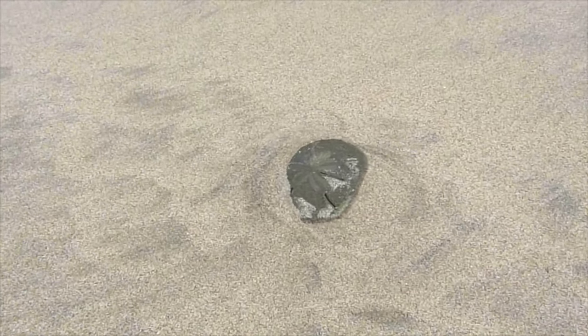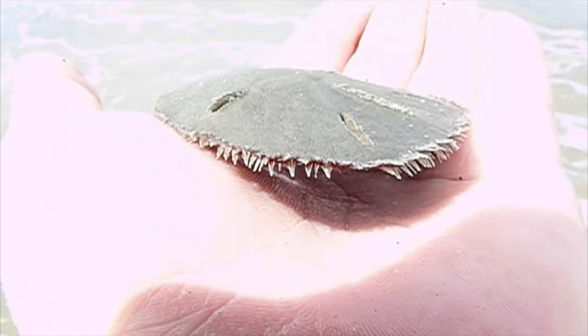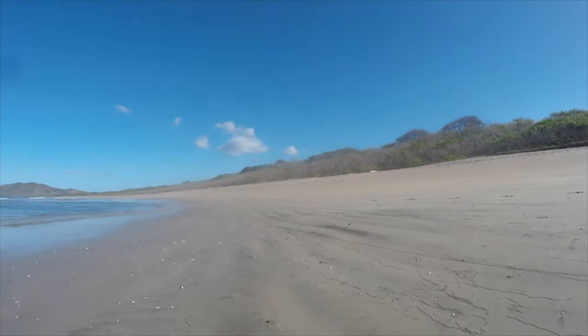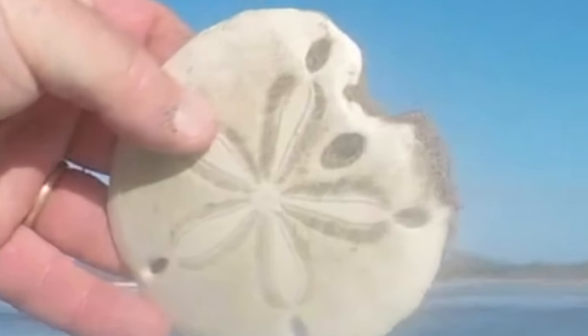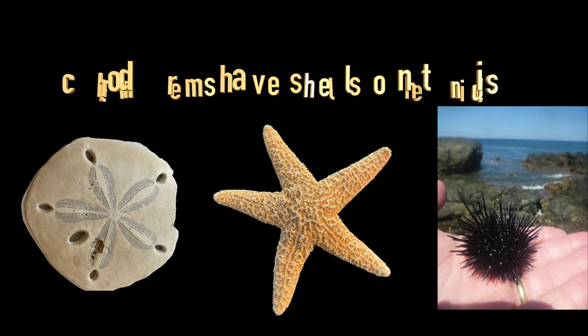This animal is called a sand dollar, and it is also an echinoderm with its skin on the outside of its shell. This is what it looks like on the outside with its skin and funny legs to help it move. And this is what it looks like when only its shell has been left behind. Echinoderms are animals with shells on the inside and softer bodies, or spiky bodies, on the outside. Other animals have shells on the outside and soft body parts on the inside.